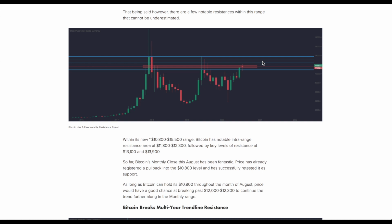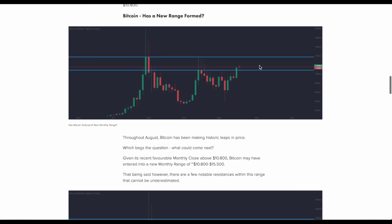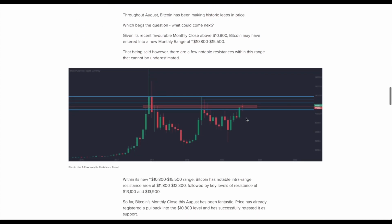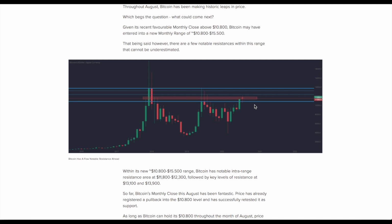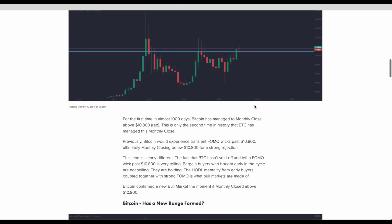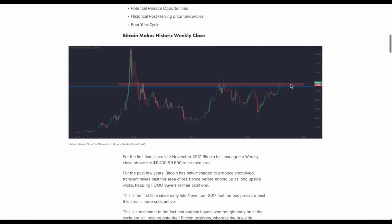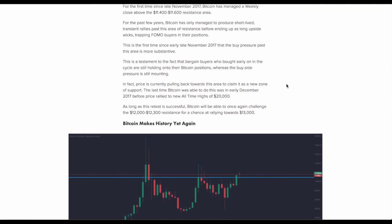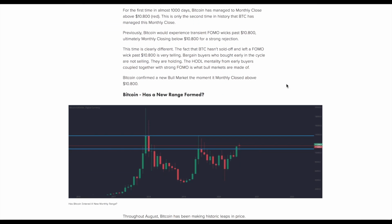But we do have a few resistances within this monthly range. So of course, simplistically, this is the range we are in at the moment, but there are still a few resistances to bear in mind. And of course, even if we don't breach 12,300, we're still going to be sandwiched between 12,300 and, of course, 11,400 to 11,600, which is this order block right over here, which was recently retested as a new support. So it's not necessarily a bearish situation if we reject from here, but at the moment we're holding the highs.